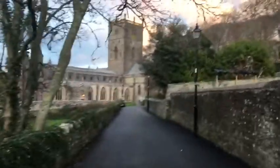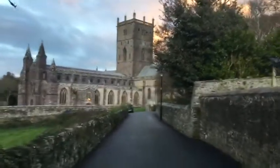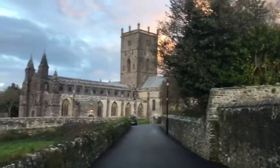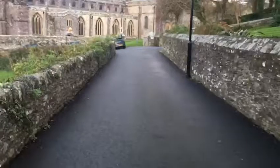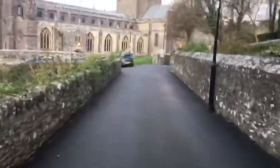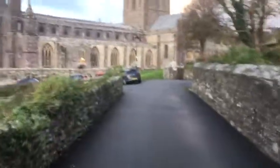As you turn the corner, this will be quite a view for tired legs. St David's Cathedral, a brilliant location to finish a race. Quite iconic, really. Feeling quite emotional here. Bishop's Palace to your left, and look at the ground, nice and straight, nice and flat, and tarmacked. Legs feel quite funny on this, actually.